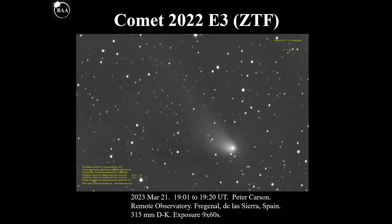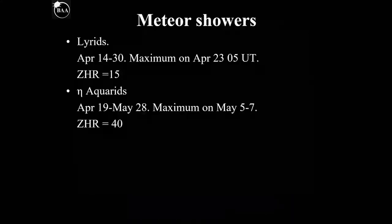So it's been really good, but I think there's nothing else going on in the comet world at the present moment, really. Nothing predicted. No, okay.